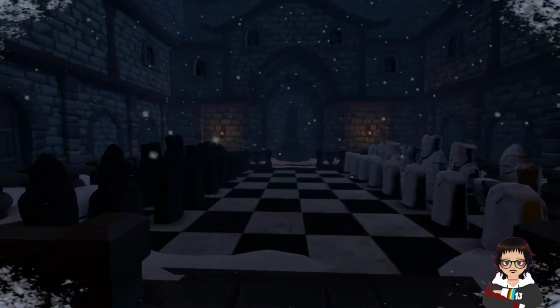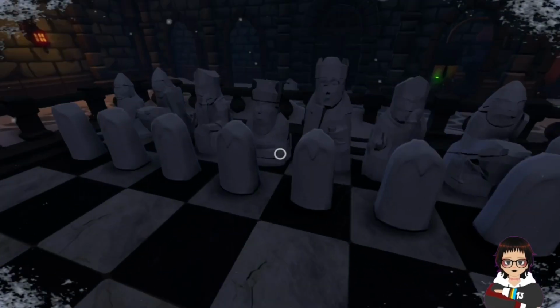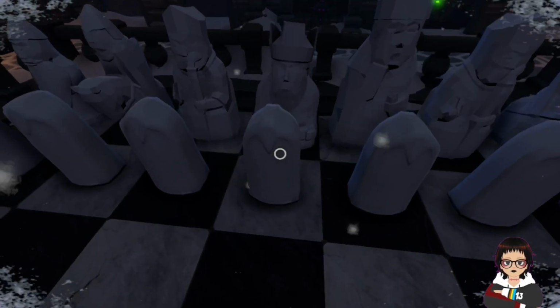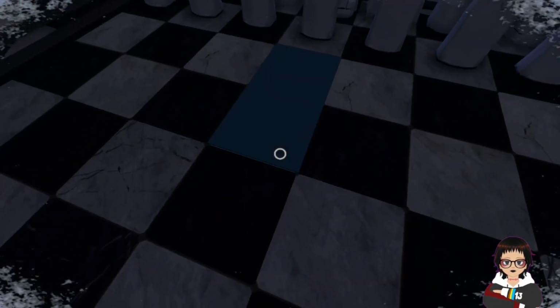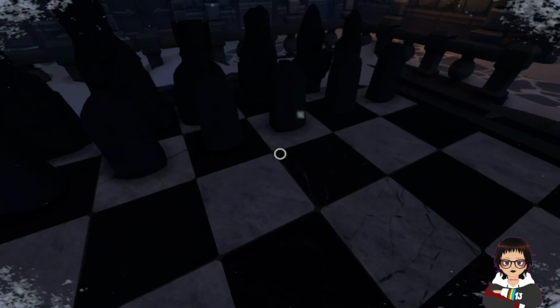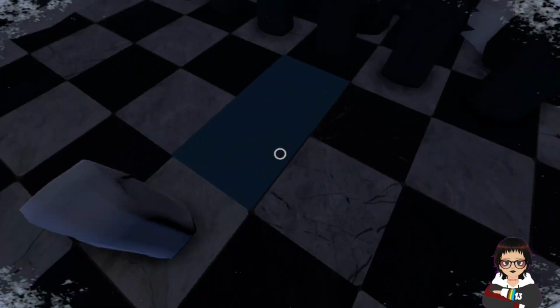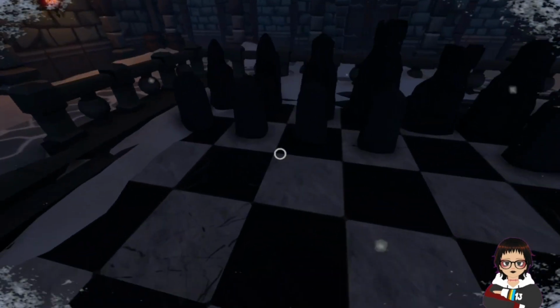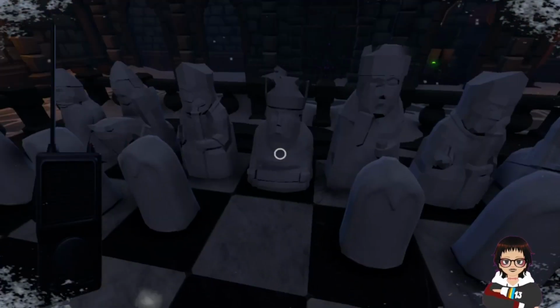Okay, are you ready? Over. Ready. Over. Okay, the first move is white pawn in front of the king. Two steps to the front. Over. Done. Over. Next is black pawn in front of the king. Same move. Over. Done it. Over.